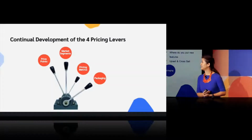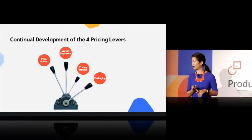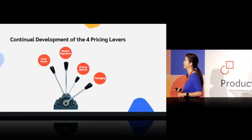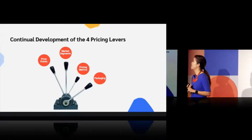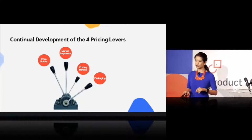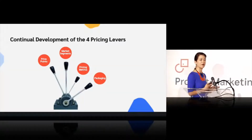And then packaging. So you've heard of good, better, best. That's very common. And there's science behind why good, better, best works really well. That's another conversation. Options. Where do you put new features? How do you cross-sell? How do you upsell? So all of these are very important, and they're very powerful.